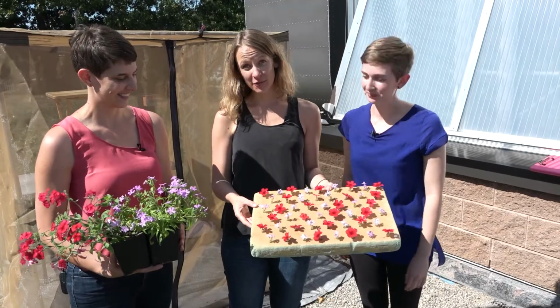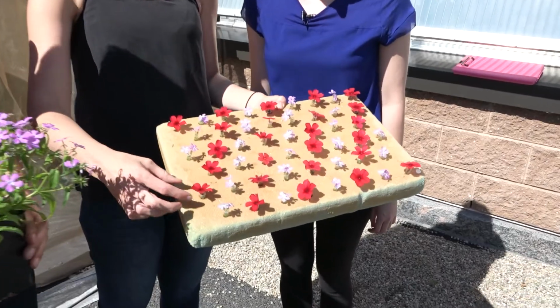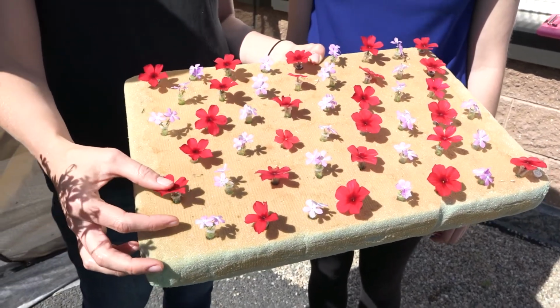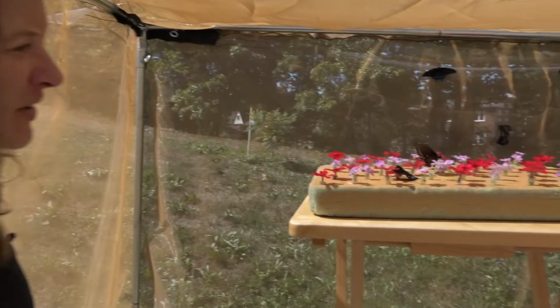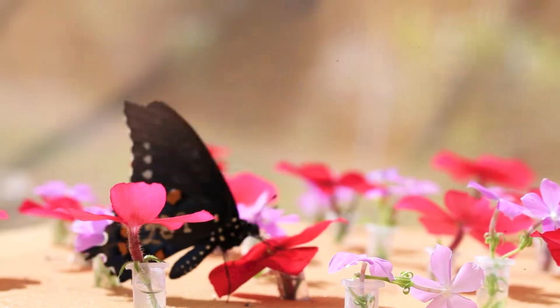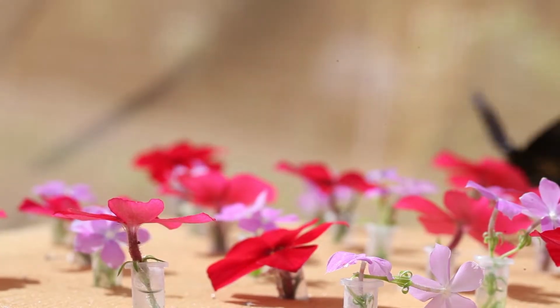So this is an example of a floral array that we use to test pollinator behavior. So we place flowers from each species into these tubes, and we observe how the pollinators forage on these flowers. Now we're going to move into the tent and see how the pollinators perform, and we record the movements, for example, from red to red to red, or purple to purple to purple, red to purple, etc.